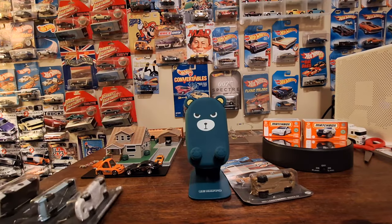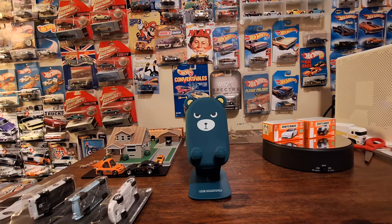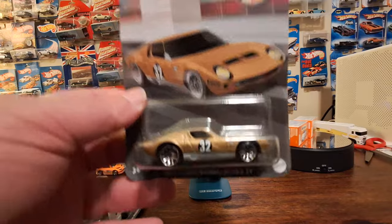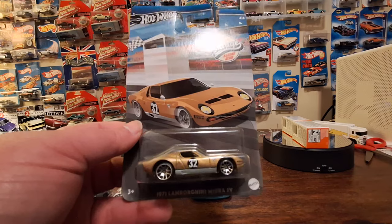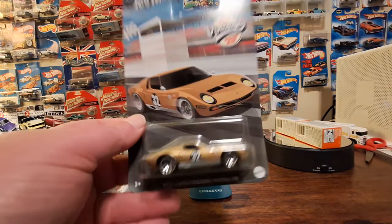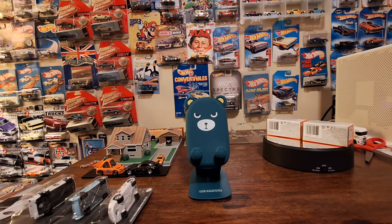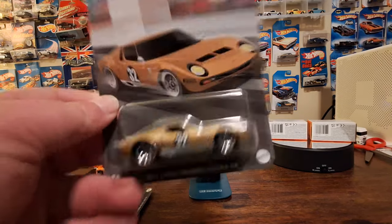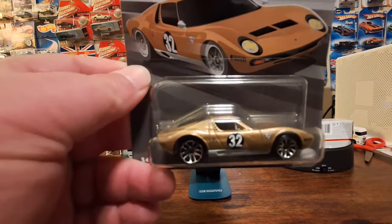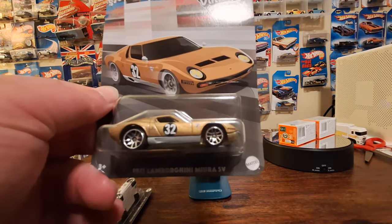There. And then the last one is the Lamborghini Miura. The 1971 Miura SV in gold. Excuse me. And there is your card. Nice gold paint job with the white, what is this, a gray bottom, gray piece, and then a gold plastic base. Number 32 numeral on the car. And there's your top. And this shall remain carded as well.